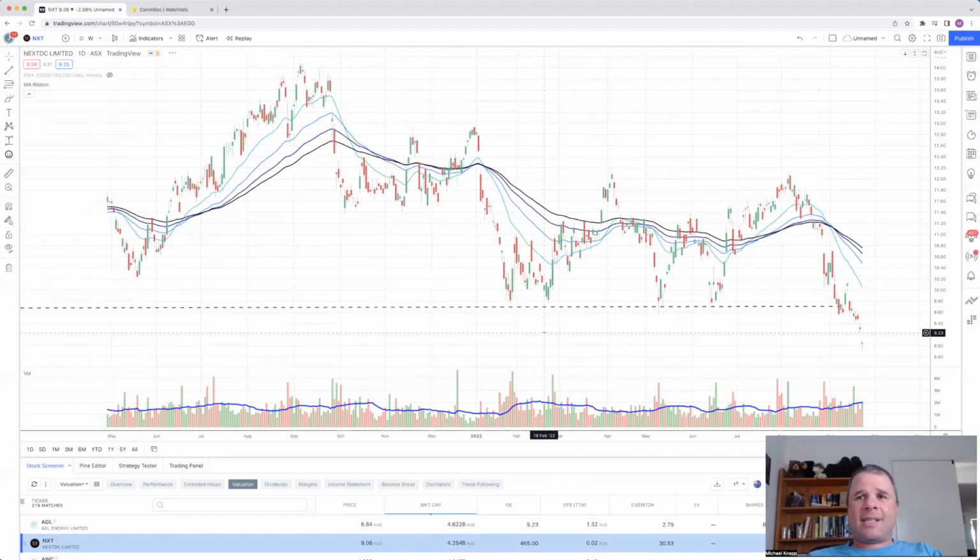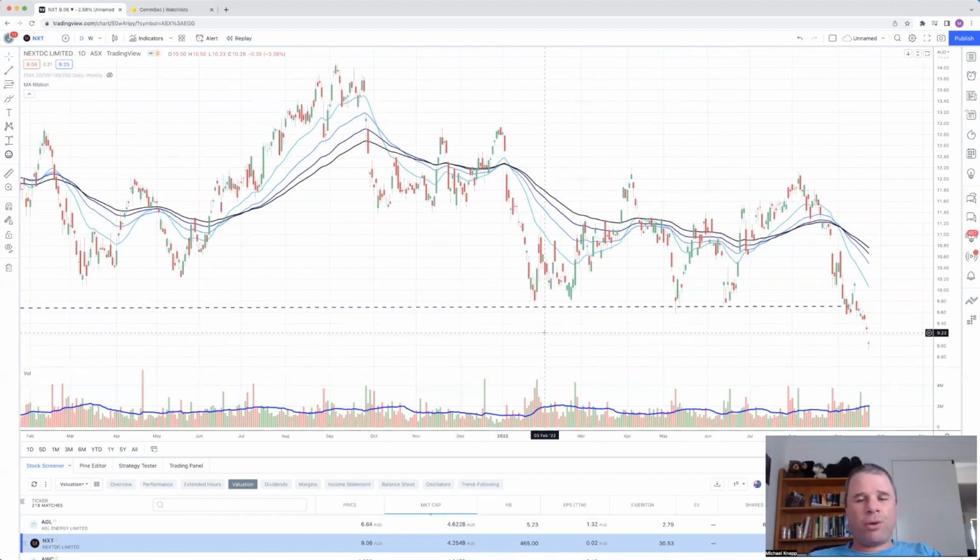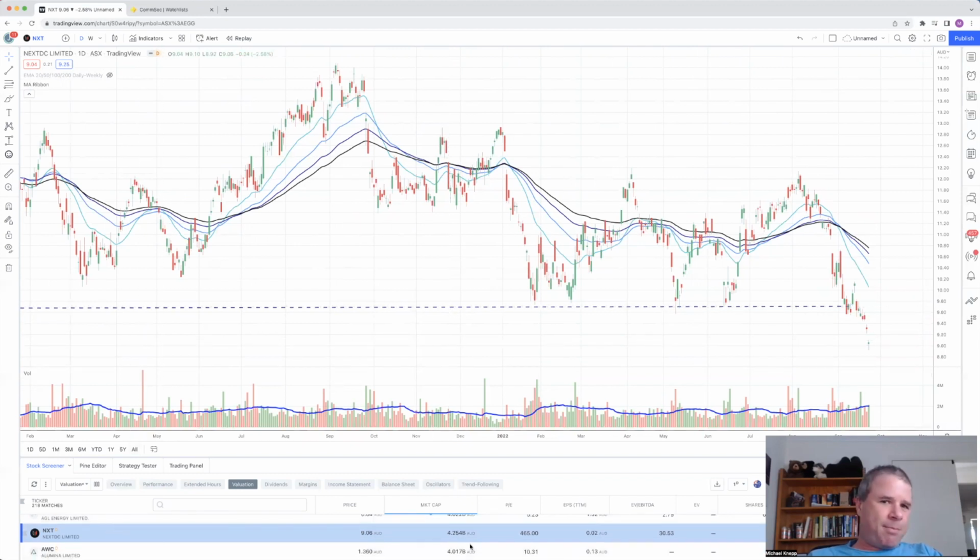NextDC, I don't know if I like this one. It does look like NextDC has moved through a level of support. So this again is a bearish turn of events for this company. That support level was $9.70. Current share price is around $9. You just see the PE ratio. TradingView has a PE ratio of 465. Now, this company is growing their revenue at a pretty good rate. Eventually, this company will be producing a fair bit of cash flow, but right now they're not doing it. So you've got to look at that PE ratio with a grain of salt.